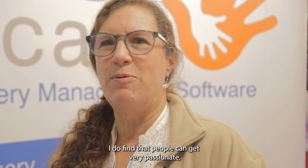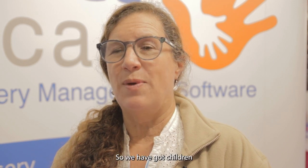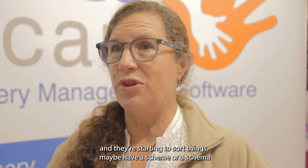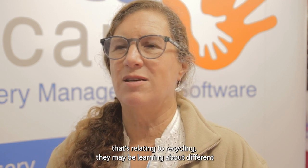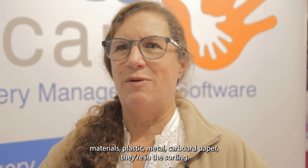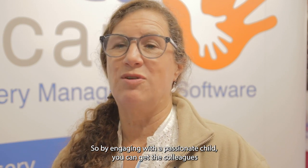I do find that people can get very passionate, whether it's about recycling, for example, and they can follow the children's interests as well. So we have children who maybe have gone along to the tip with mum or dad and have come back and they're starting to sort things, maybe have a schema that's relating to recycling. They're maybe learning about different materials, plastic, metal, cardboard, paper. They're into sorting. So by engaging with a passionate child, you can get the colleagues to engage as well.